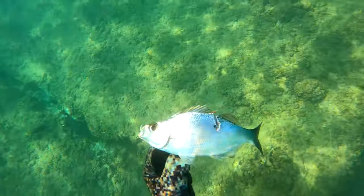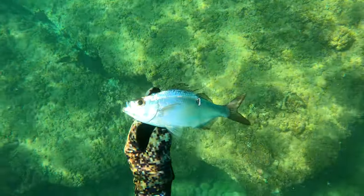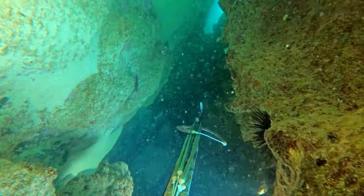The silverfish here are Hawaiian flagtail, or a hole hole. If you're from the mainland, these are sort of similar to a perch.